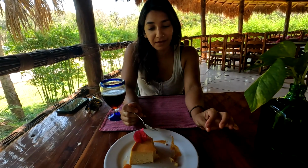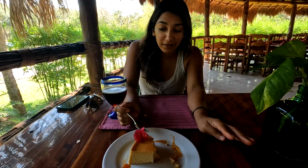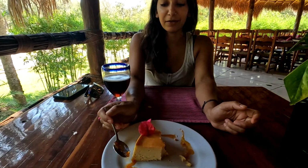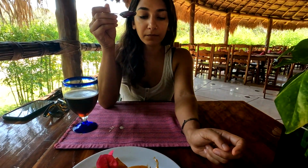It's slightly dense, not too eggy. It's nice and cold, and I'm really enjoying the syrupy top. And the jam on the side is a nice complement. I don't know what type of jam it is. I think it might be mango, right? No, it's a cinnamon flavor. Oh, probably orange and cinnamon.